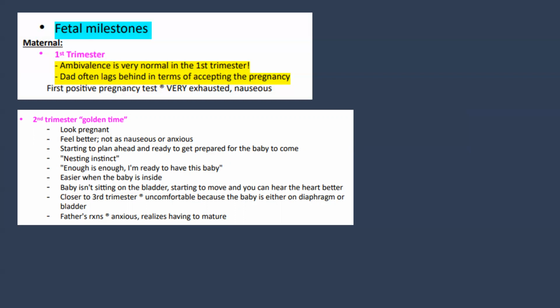I have written down that it's easier when the baby is inside. Baby isn't sitting on the bladder during this time. So usually whenever we're talking about bladder issues, it's in the first trimester and the last trimester. Of course, the last trimester is because it's putting all that weight on that bladder there. And if you had to find a way to think about that a little bit more, think of the third trimester as the time of descent and a lot of weight.